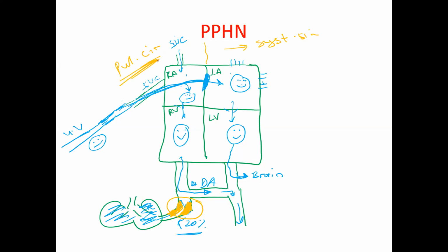Intrauterine, the pulmonary circulation is higher than the systemic circulation. Why? Because the majority of the blood comes from the pulmonary and there is a valve, so the right ventricle has to pump the blood across the ductus arteriosus, so you need a lot of pressure. What happens shortly after birth? Shortly after birth, you cut the placenta, or sorry, you cut the umbilical cord, okay?